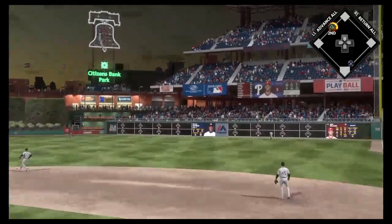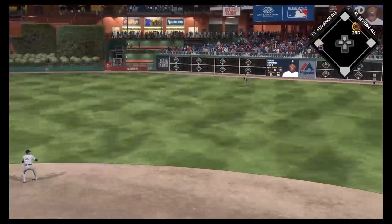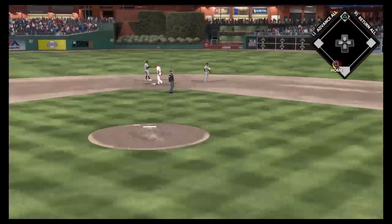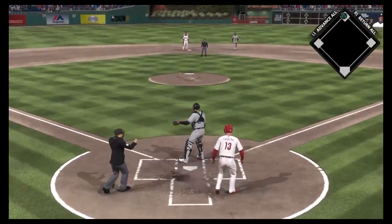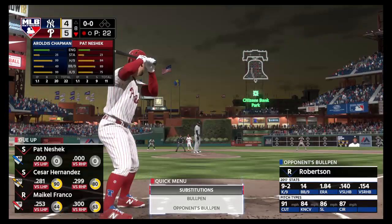Not fooled there as this ball's hammered out to deep right field. Not quite out of here. It's off the out-of-town scoreboard. And a relay home. He beats the tag, safe. And they've taken the lead here in the 8th.